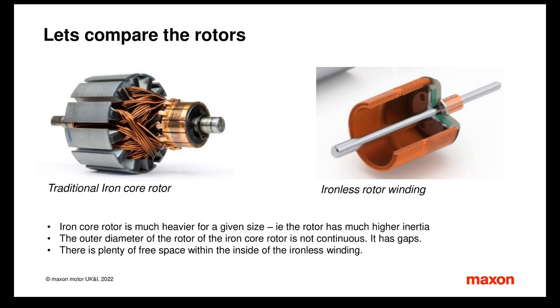So let's compare the two types of rotors, because this really is fundamental to understanding what the difference is. On the left, we've got the traditional iron core rotor, and on the right, the ironless rotor winding. A couple of key points here. The iron core rotor is much heavier for a given size. Basically, it's a big lump of iron laminations with some winding wire wrapped around it. Because it is so much heavier, the rotor has much, much higher inertia.